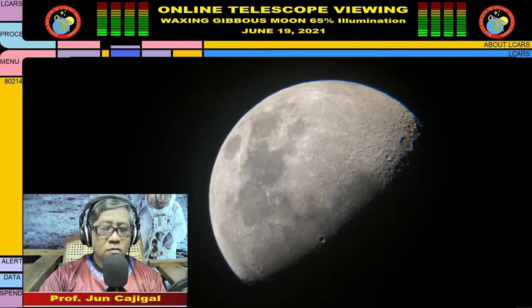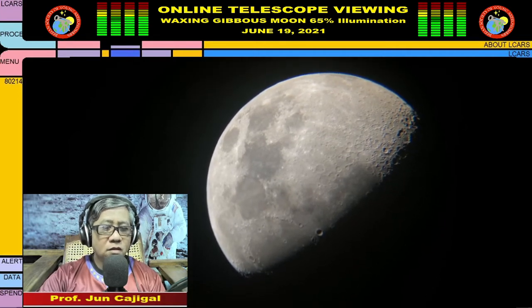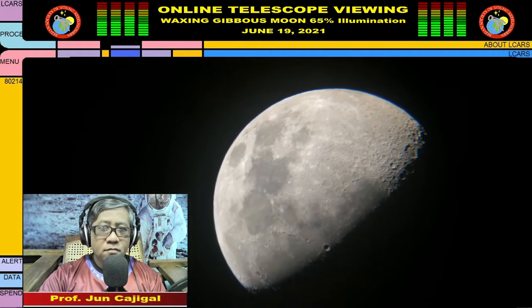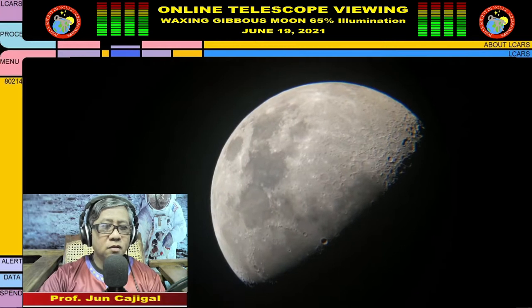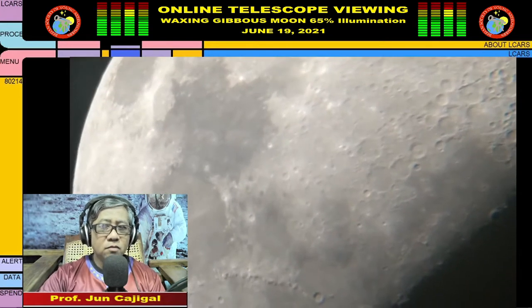Okay, so get ready mga ka-spacers and mga ka-sciensya out there. We will now magnify the image of our waxing gibbous moon. Alright, fasten your seatbelts mga ka-spacers. Let's magnify the image of the moon.